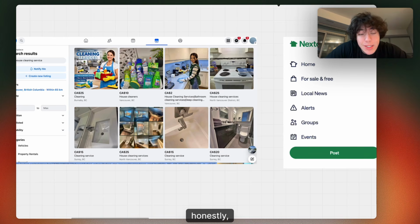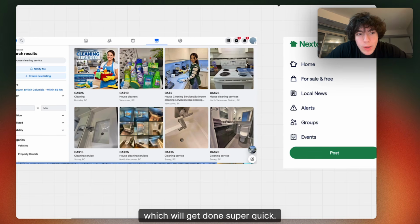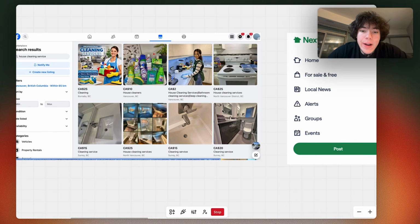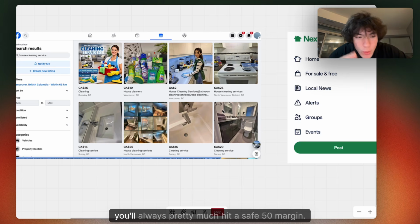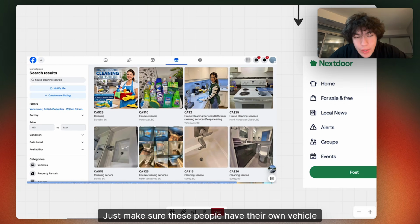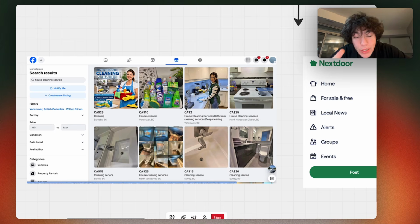That's honestly a small condo. You should at the very bare minimum, by the way, be charging 300, never less than that. Maybe 250 for a tiny condo, which will get done super quick. Okay, maybe 200, but realistically you should be keeping this around 300 or more. And at 30 bucks an hour, you'll always pretty much hit a safe 50% margin. Just make sure these people have their own vehicle and their own equipment.